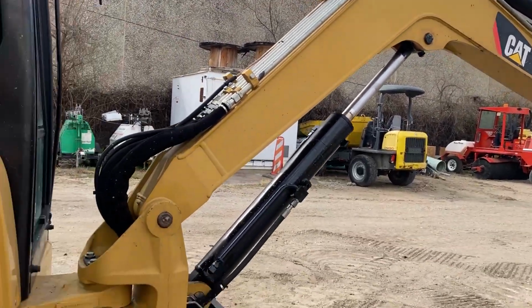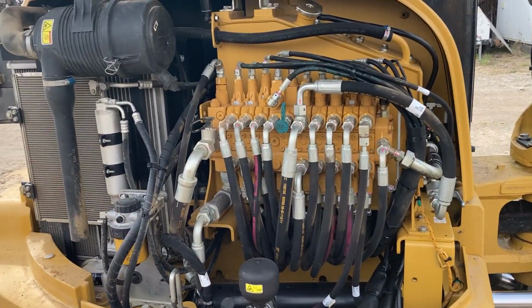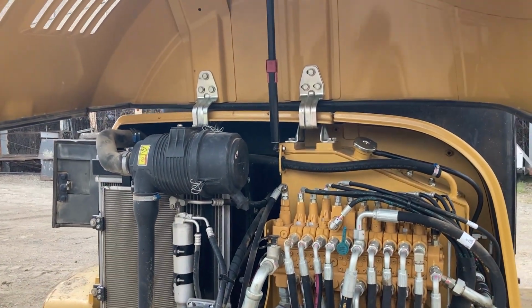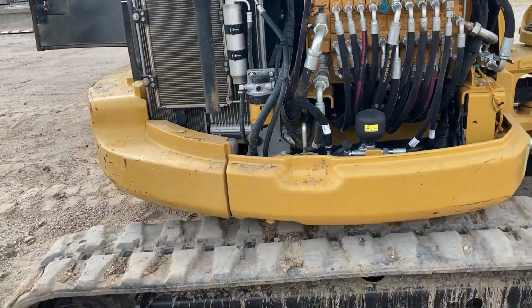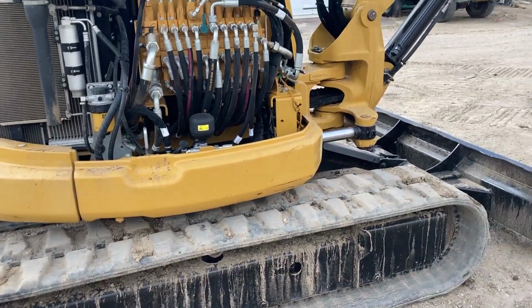The type of work that the guy I bought this from did, he was a pool contractor. So he did big, large pools and small ones and whatnot.